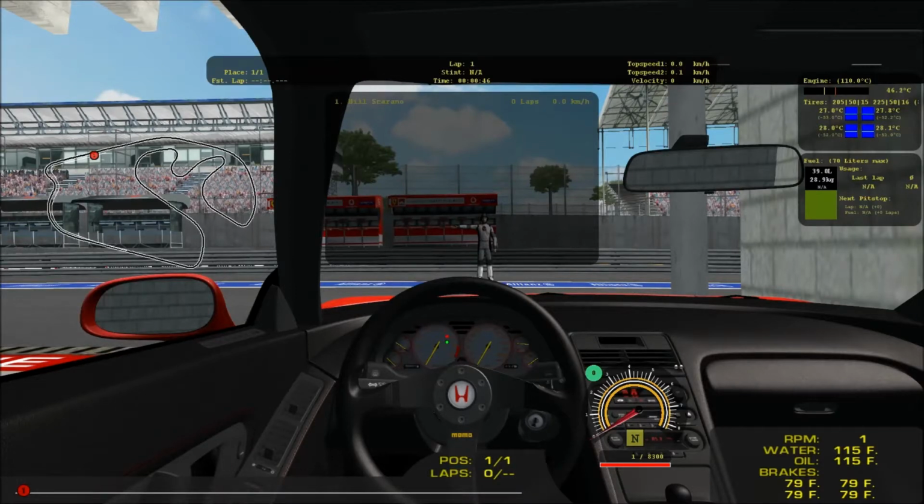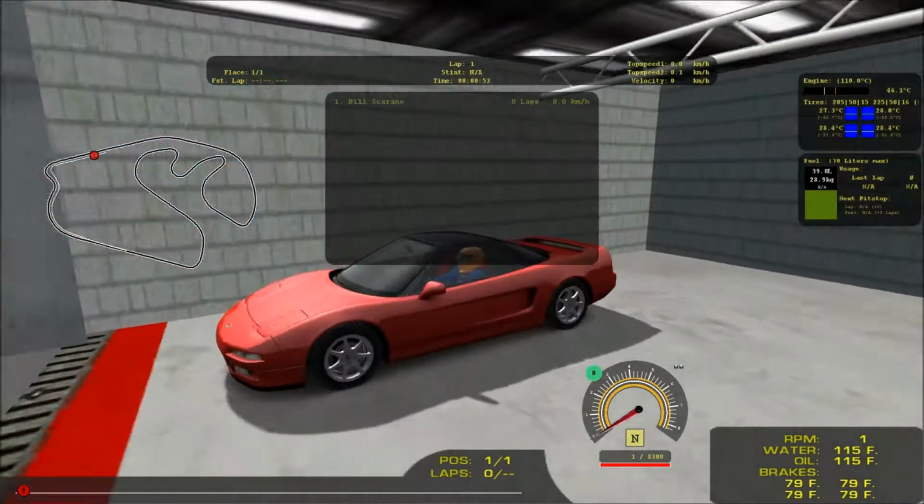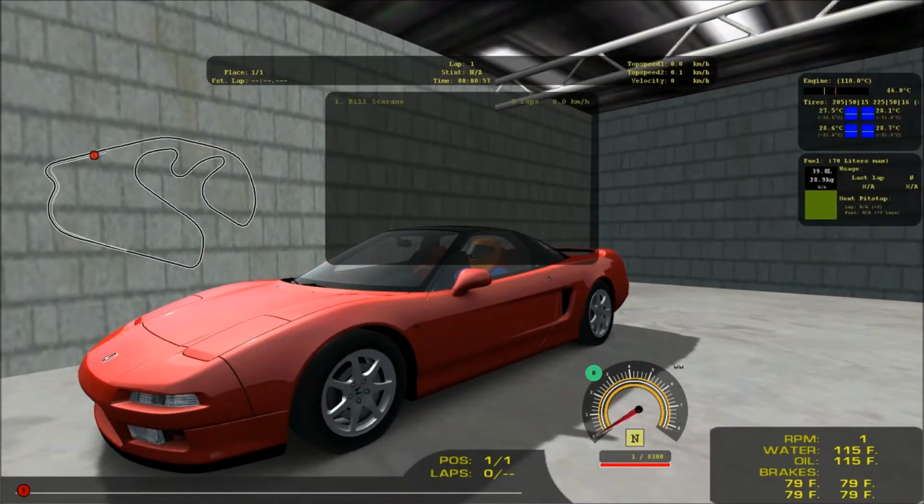This time it's the brand new Honda NSX, just released yesterday. I'm a little bit behind the curve on this one. A few people out there have beaten me to this, but whatever, I haven't had a chance to do anything. I've been quite busy. So here's my take on the NSX.